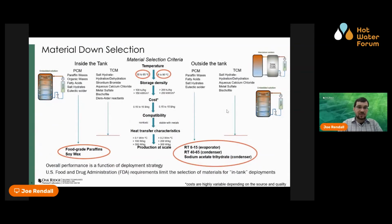To down select the materials, we set up a criteria of 6 different categories. We looked at the temperature first, the storage density, the cost, the compatibility, the heat transfer characteristics, and are these materials produced at scale?